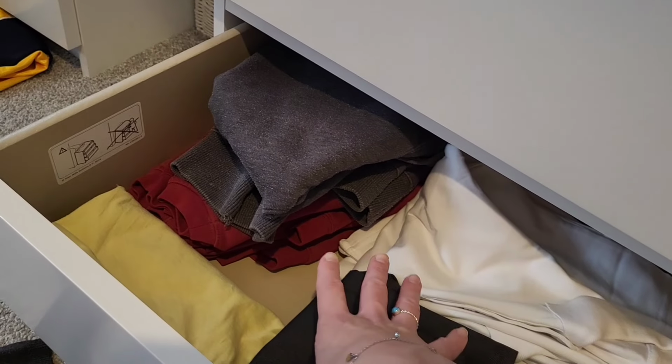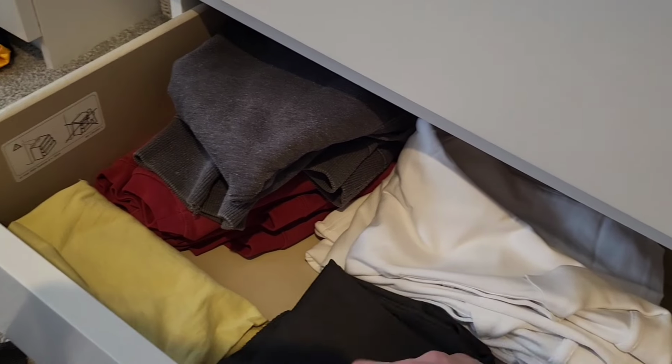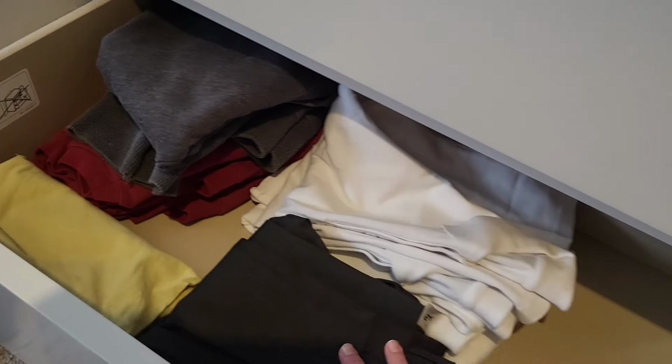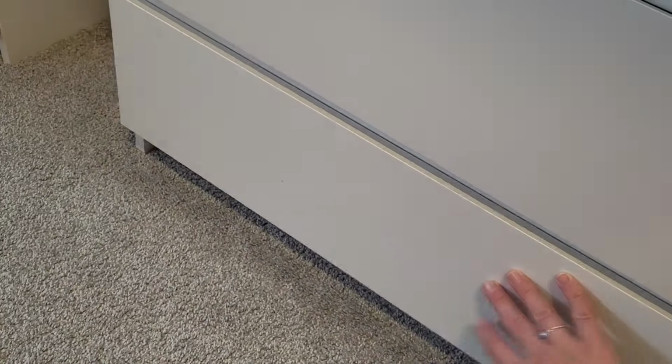What I think I might need to do is get him another school jumper, because 2 may not be enough to see him through the week, we will see, and another pair of school trousers, or 2 pairs of school trousers and another jumper, but he's certainly got enough to be going back to school with.